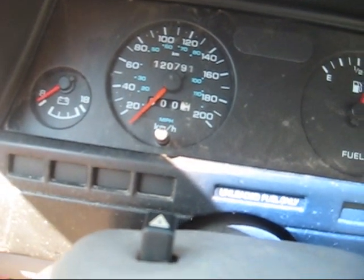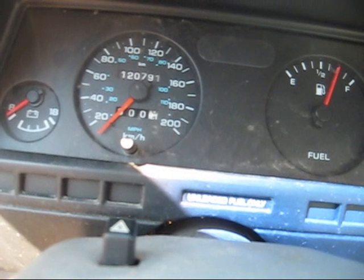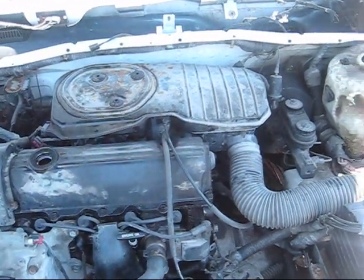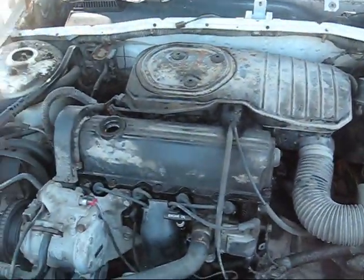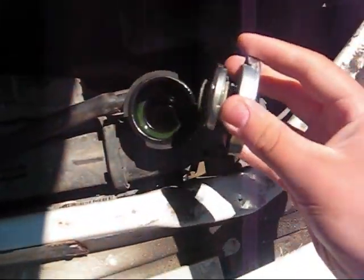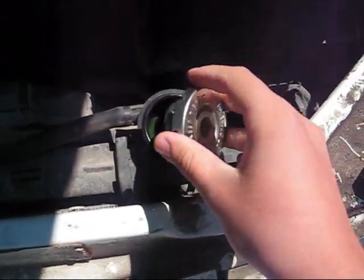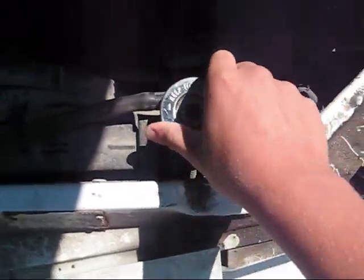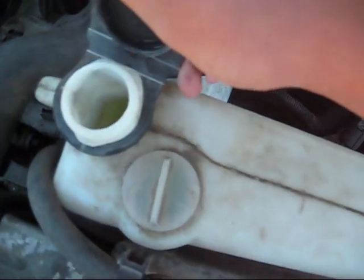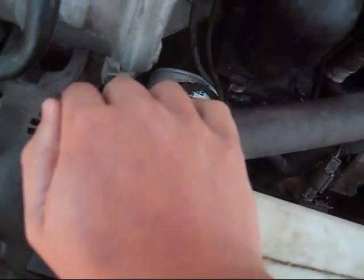120,791 kilometers. But someone unplugged my dashboard, so nothing works anymore. Still got the usual 2.2 motor in it. I refilled the radiator with water, because in the series that I'm going to run in, you can only run water, you can't run antifreeze. But I was low on antifreeze and it almost overheated, so I just got some in the overflow bottle.